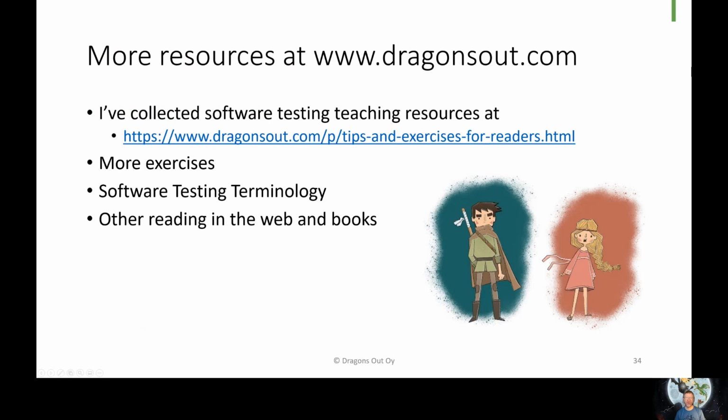There are also more resources. I'm expanding the number of resources on that website, dragonsound.com. There's a specific page there, as you can see. All the testing terminology is there, more exercises are there, references to testing websites and books. So it's a good place to keep in mind.